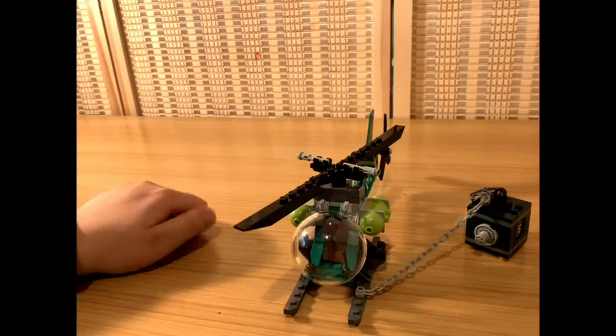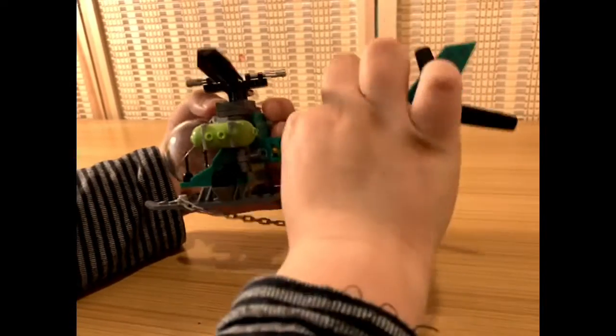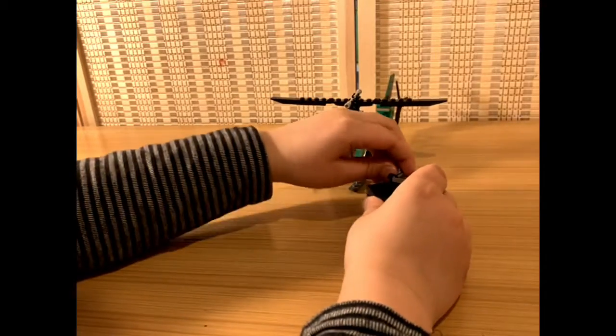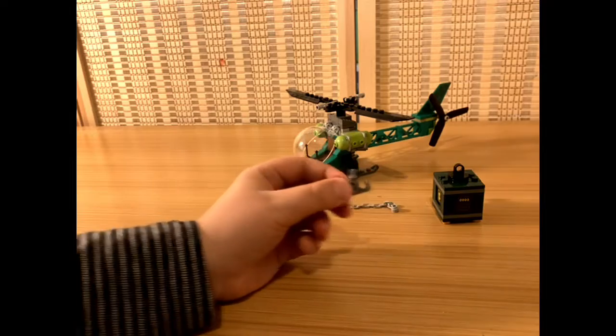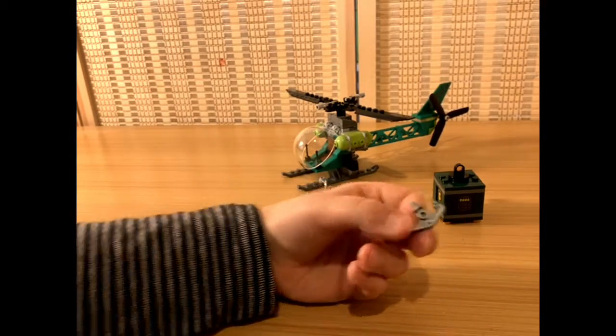Well, it just fell apart. Let me just fix that real quick. All right, well I got it fixed. So yeah, that's my fault for taking it back here. I'll hold it from here. So yeah, as you can see, you can actually fly this around without worrying for it to fall off. Now, what I don't like is that this hook, as far as I know, has only come in 2 sets. One for the Avengers and this one, of course.